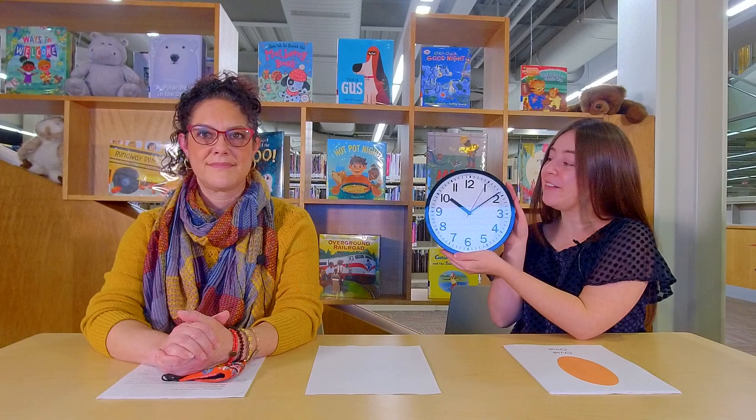Let's go over some basic shapes and their characteristics. So, this is our first shape. What shape is this? This is a circle. A circle is round and doesn't have any edges or vertices. Can you think of an object that is a circle? So I have an example here with me. This clock is a circle.